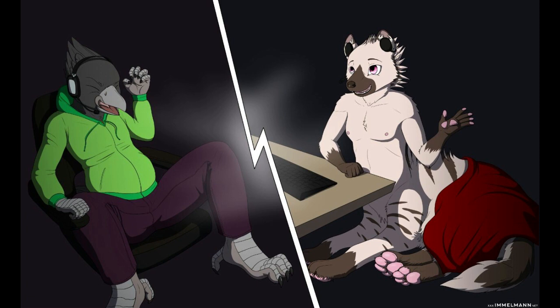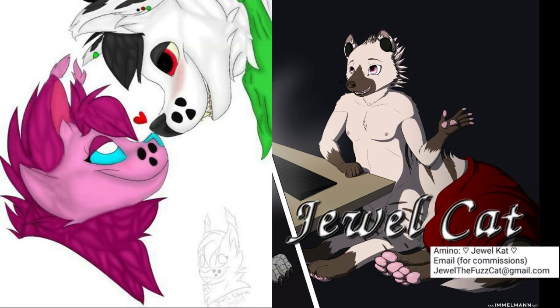And now let's move on to our next artist, a returning artist this time, Jewel Cat, and this one is absolutely adorable. I do remember that the last Jewel Cat picture we did was not entirely finished. It was just line art and wasn't fully done. This one, though, looks a lot more done, and it's actually just adorable. Yeah, it is. A very cute nose boop. Yep. Nose boop of love.